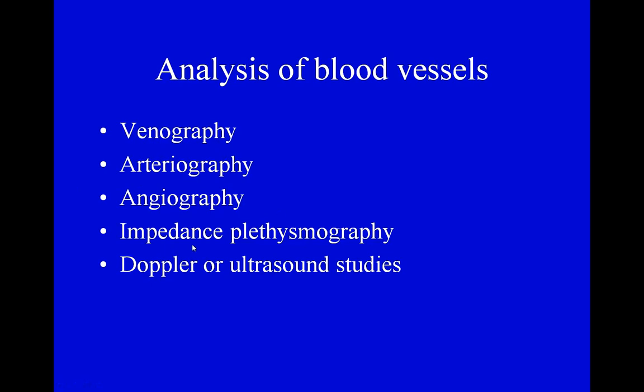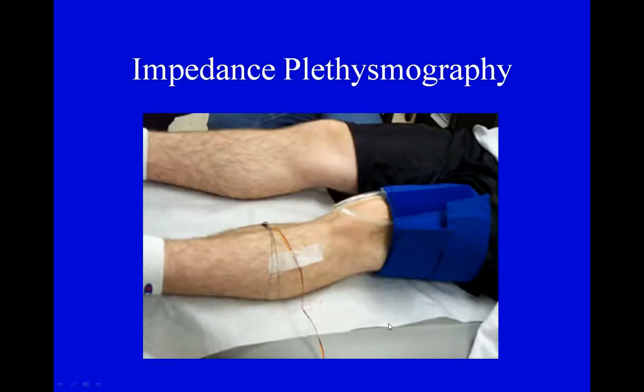We can study the blood vessels with a procedure called impedance plethysmography. Isn't that a fun word to say? Plethysmography. We could interrupt blood flow and then restore it and watch the electrical pattern that's generated. We could do Doppler or ultrasound studies of blood vessels like your carotid arteries or the blood vessels in your leg to look for a leg clot.